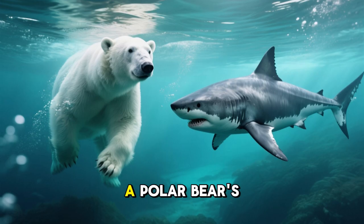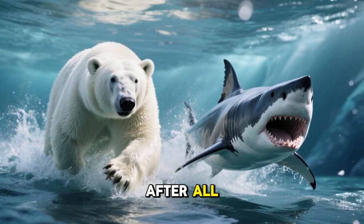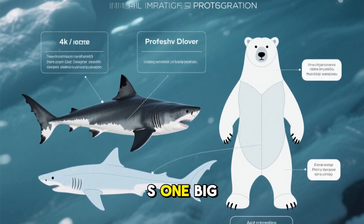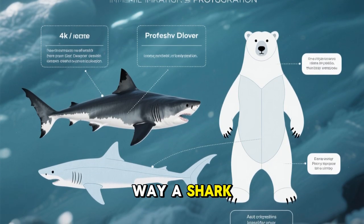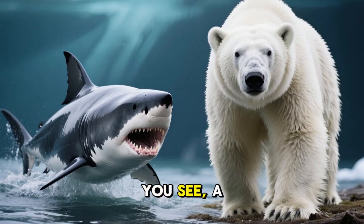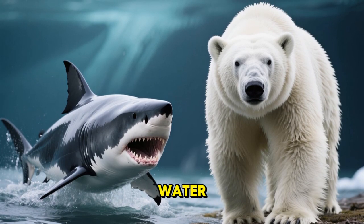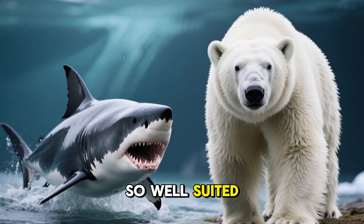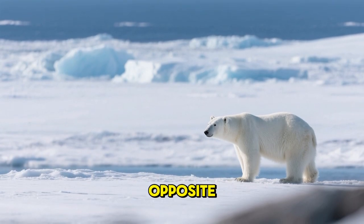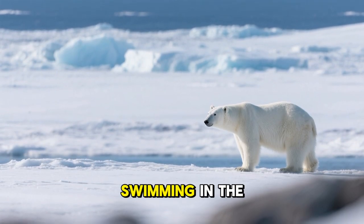Now, you might think a polar bear's body shape is kind of like a shark's body shape. After all, both sharks and polar bears are great swimmers. But there is one big difference between the way a shark-esque body is shaped and a polar bear-esque body is shaped. You see, a shark's body is perfectly suited for swimming in the water, but it's not so well suited for life on land. A polar bear's body is the opposite. It's perfectly suited for life on land, but not so well suited for swimming in the water.